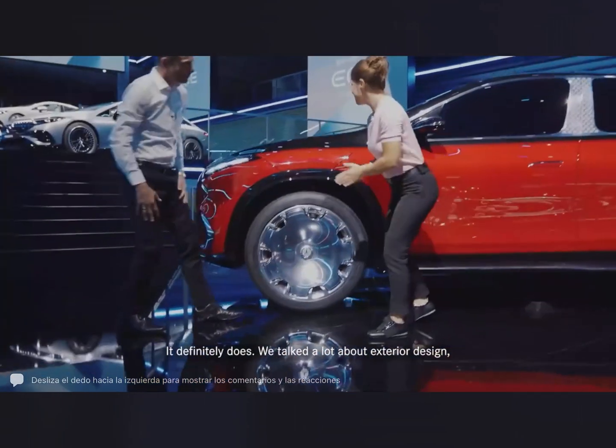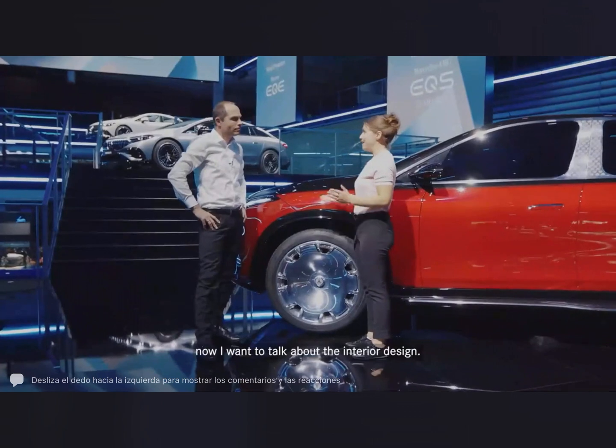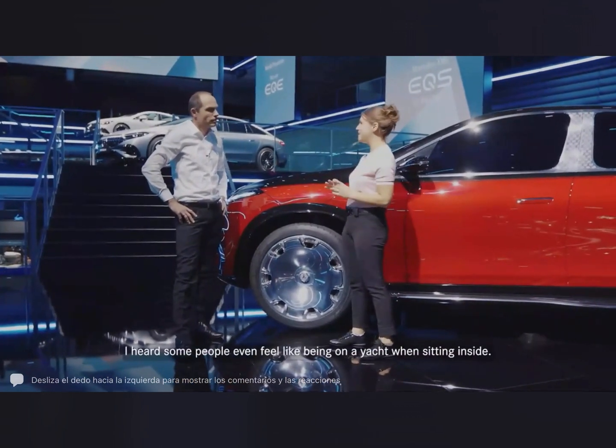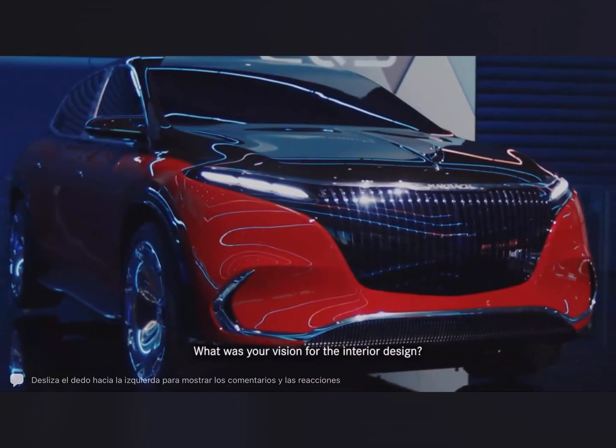Definitely it does. Okay, so we talked a lot about exterior design. Now I want to talk about interior design. Sure. Mercedes-Maybach is known for its spacious, feel-good atmosphere. I heard some people even say they feel like being on a yacht when sitting inside. What was your vision for the interior design?